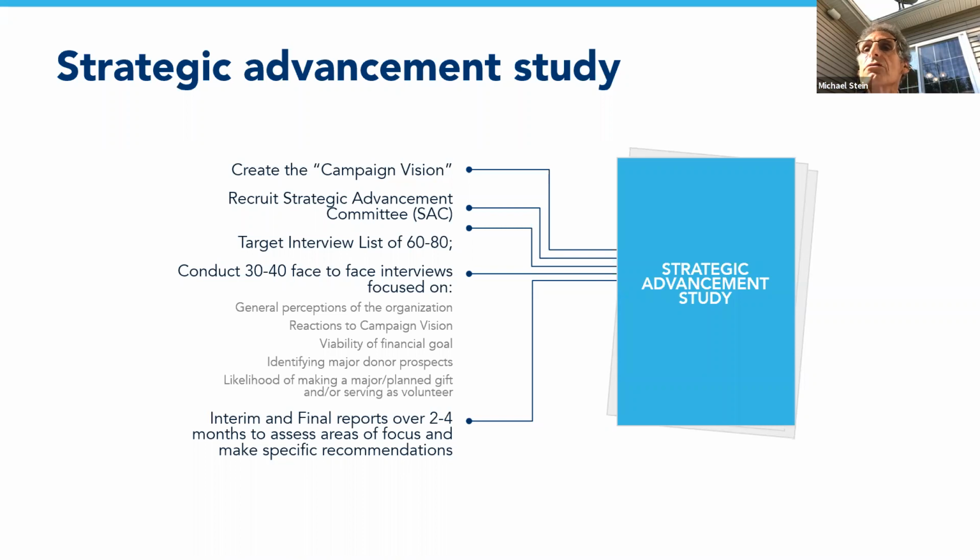We recruit a strategic advancement committee. This is the building block of building a campaign volunteer structure. But the strategic advancement committee has some specific functions, and that's overseeing this process. So what is this process? We develop a target interview list of 60 to 80 people. That's an arbitrary number. It really depends on how many interviews we want to conduct. It says here, conduct 30 to 40 interviews.